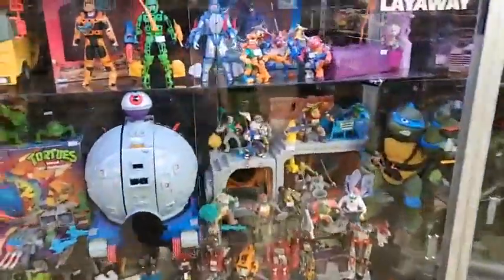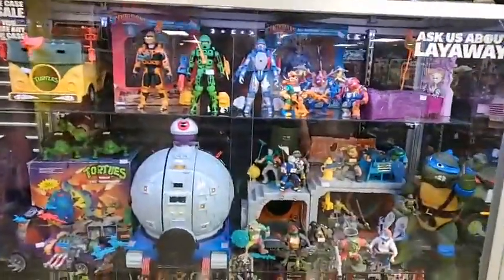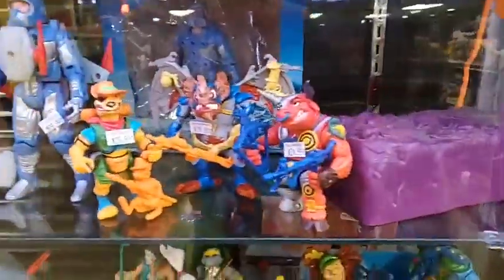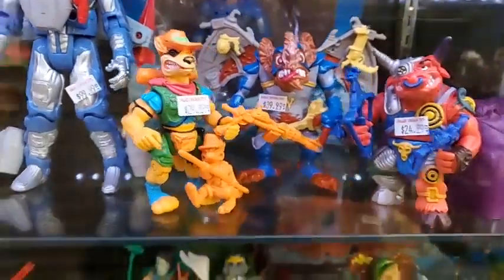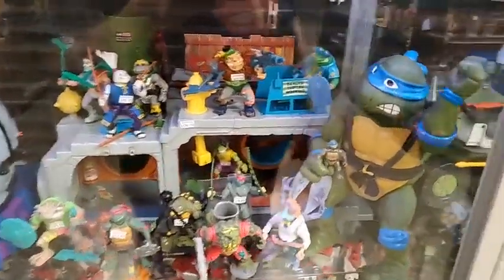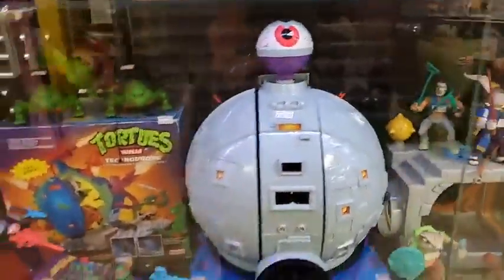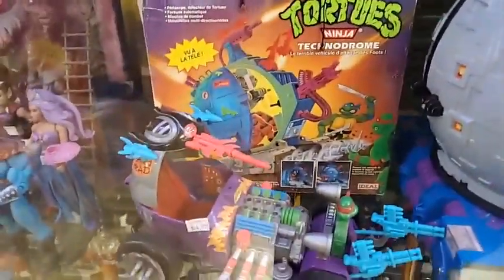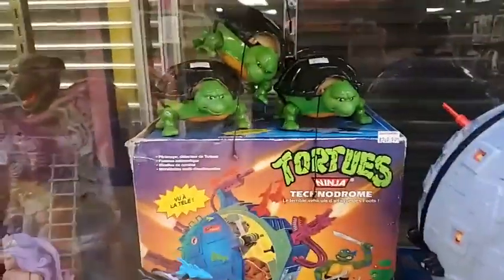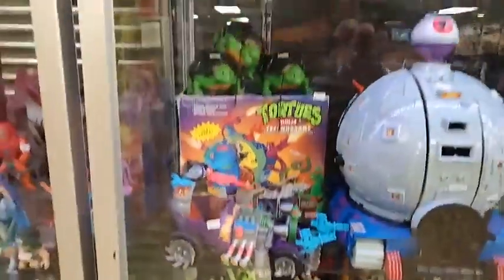Here's some more vintage stuff. We got William Booth. You have the power. Yes, you do. Some Centurion, some Ninja Turtles. We got Ground Chuck. We got Wingnut. And was it Walkabout? I think it's Walkabout, yeah. More vintage Ninja Turtles. Jumbo Leonardo. Super playset. A few more figures just hanging around, just chilling. Got the Technodrome. It's the foreign version. Tortues Ninja Technodrome. That's cool. I never noticed the box until now.